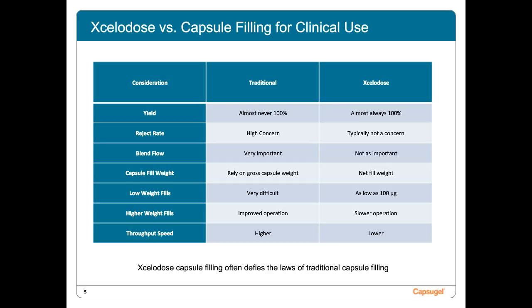Blend flow for traditional capsules is extremely important. When the blends are designed and formulated, that's one of the main considerations. But for Xcelodose, blend flow is not important at all. We can always get around the flowability of the API or the blend.